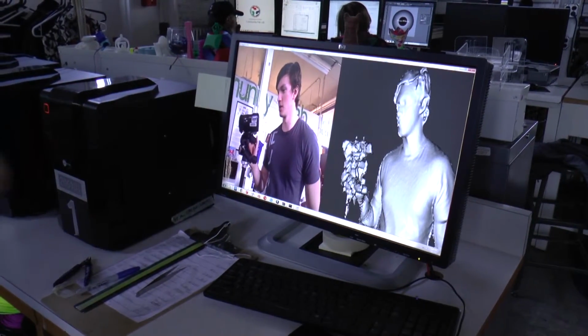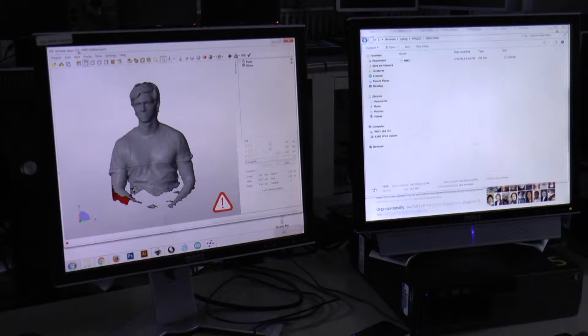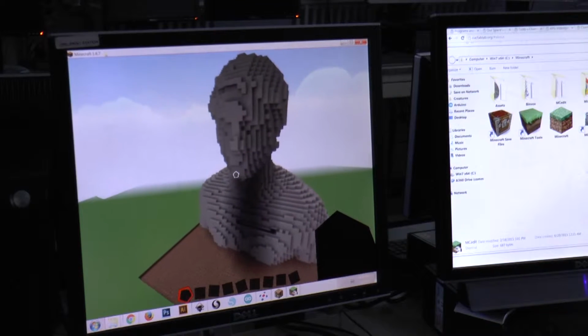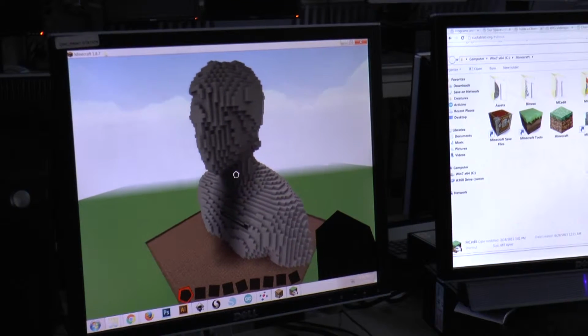One of the specialties of the Fab Lab is 3D modeling. In just a few minutes, Duncan scanned my body using an Xbox Kinect and imported it into Minecraft. This model can also be printed on one of their many 3D printers.